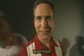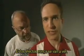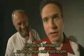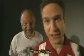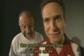Pretty neat trick. But so what? These are effects that no one will ever see. They happen on the scale of atoms. And remember how small atoms are? What makes it so interesting isn't just that this trick can happen. It's that Ivan, and people like him, can actually work on this scale. And not only that, they can engineer things at this scale.